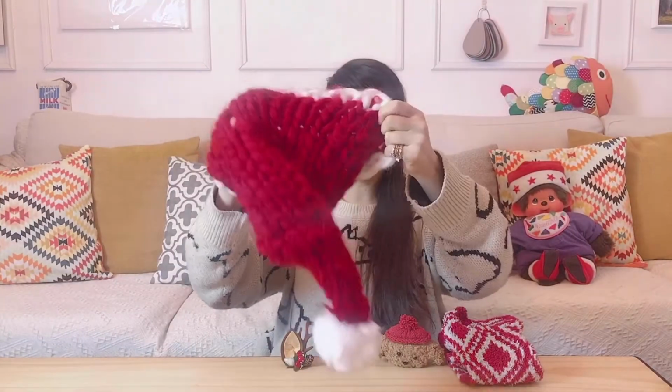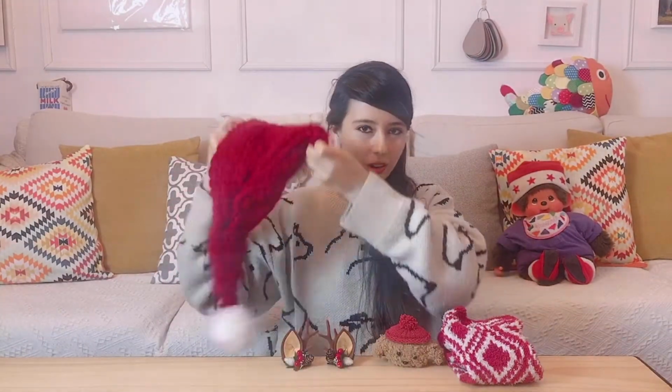So let me show you what it looks like. It's a one-size-fits-all, so it definitely fits any head size. No need to worry about it, and I absolutely love it. I used to hate these hats which are much too tiny and look kind of ridiculous, but with this one I hope you see that not every Christmas hat has to be completely uncomfortable.